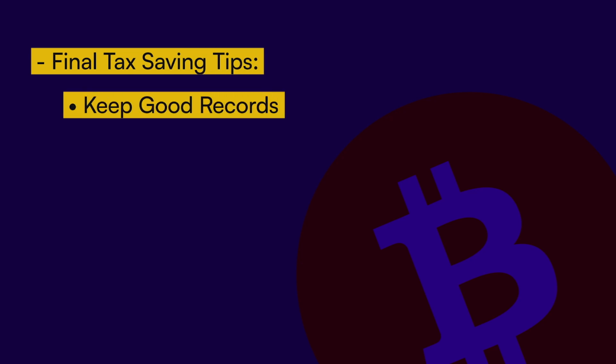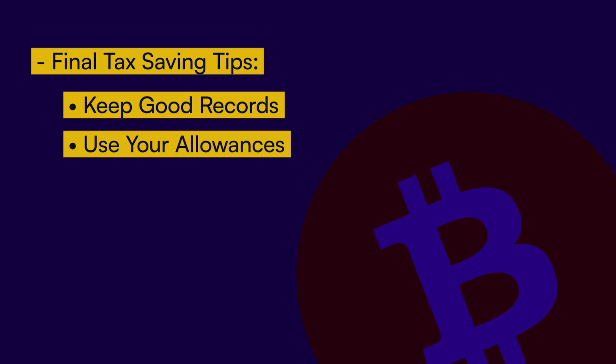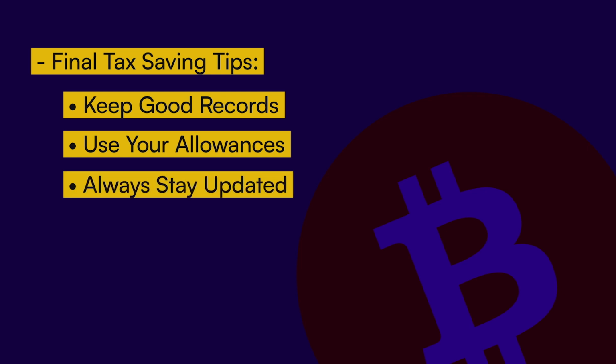Alright, let's wrap this up with some final tax saving tips. First, make sure that you do keep good records. You want to keep track of all your transactions, wallets, and exchanges. Second, use your allowances. Make the most of tax-free gains before the tax year ends. And always stay updated. HMRC's crypto tax rules are constantly changing, so make sure that you're on top of them.